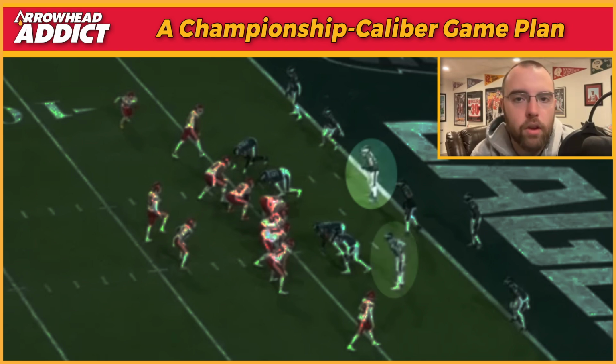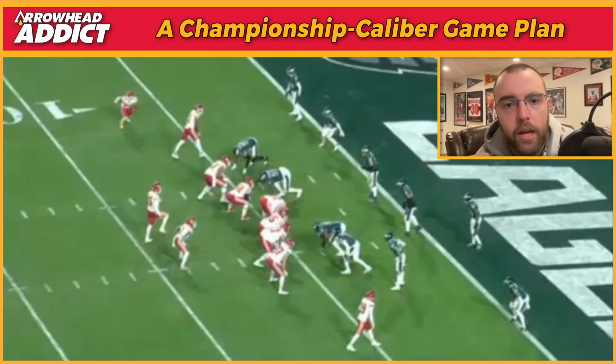They're also going to bring a safety here in Epps. So it's man on man after that. There is nobody left. There's no safety help. There's no leverage plays. It is just get home at all costs. And that really is what this is about for defensive coordinator Jonathan Gannon. It is about getting immediate pressure.